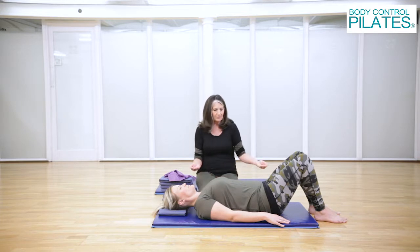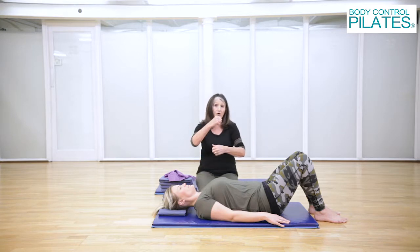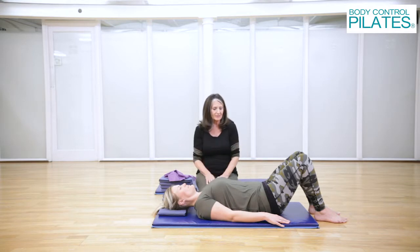And then in this position, Hayley's thinking about those three main body weights, and as we go through the workout, control of those three body weights is crucial to good practice.